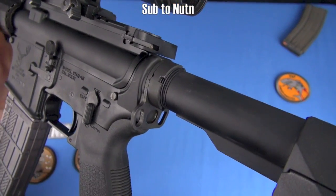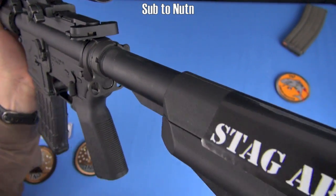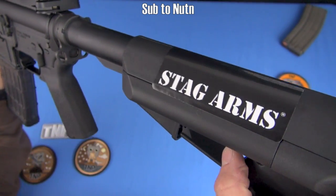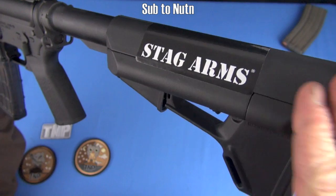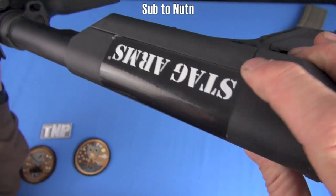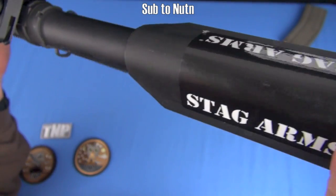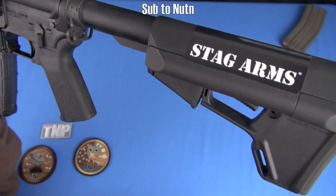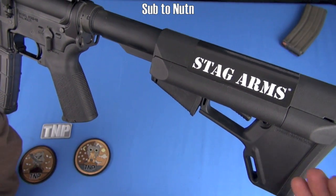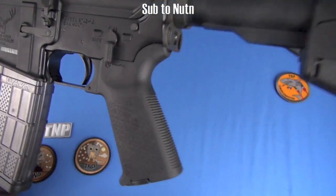Standard buffer tube, I think it's mil spec, I didn't measure it. And then we get a Magpul ACS stock in the back. Really excellent for competition. It's smooth, got a great precision cheek rest. Doesn't rip the hair out of your beard, not the lightest thing around, but for, again, the philosophy of use, competition rifle, great choice. And I love the MOE grip.